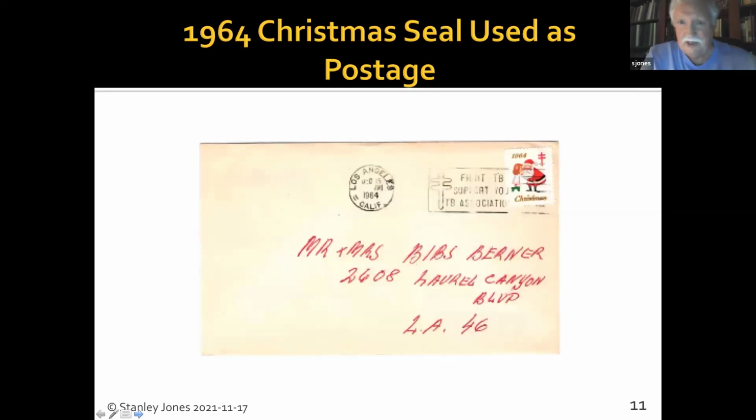And here is a Christmas card in 1964, where a Christmas seal was used as postage and it was delivered.